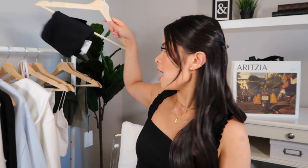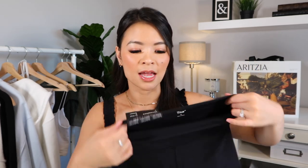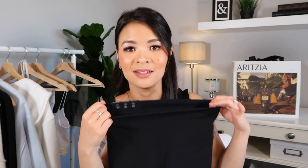Next up, I have some shorts. I've never actually bought any of Aritzia's TNA shorts before, but their TNA butter line is amazingly soft. A lot of people have said that it's very similar to the Lululemon Align pants or the Align tights, and it's pretty similar. I wouldn't say it's the exact same, but it's pretty close. And for the price difference, it's not bad.